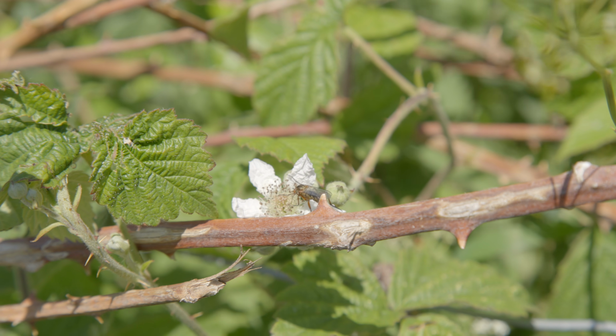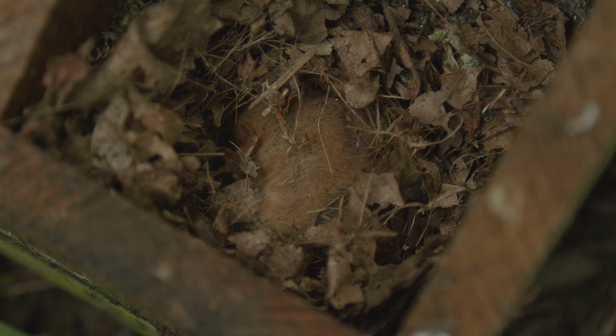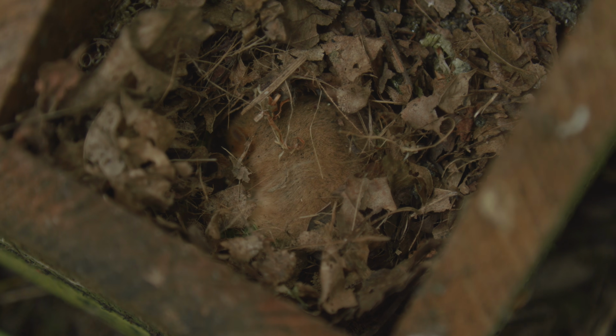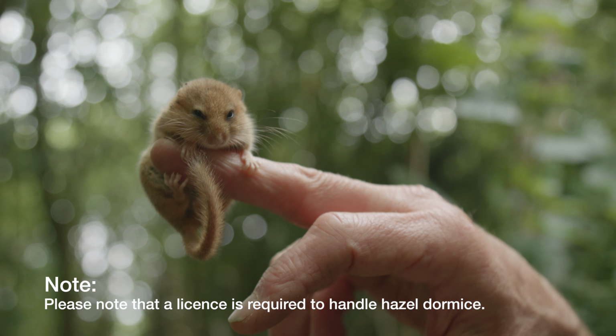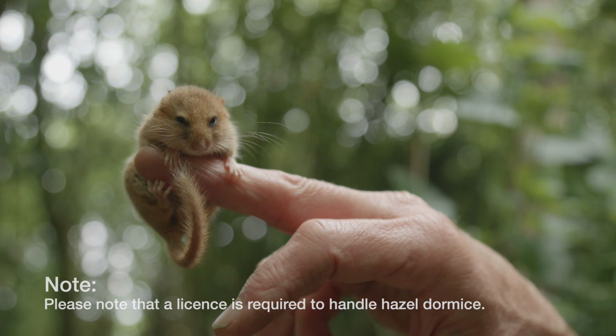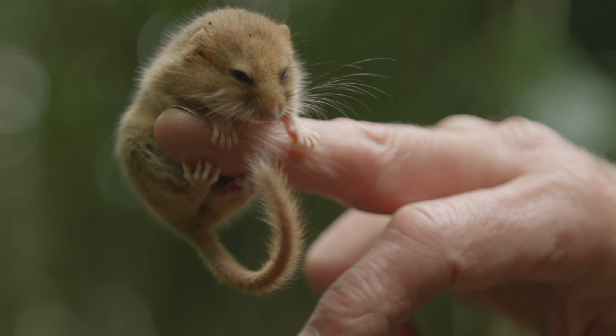And hedges are also fantastic for our native mammal species. Things like dormice at this time of year will be thinking about building nests. And hedges, believe it or not, are a fantastic habitat for dormice. We might think of them normally as woodland species, but if you've got a hedge that's big enough and diverse enough and well managed, it is perfectly good for dormice to be in and breeding in.